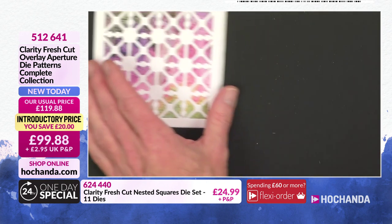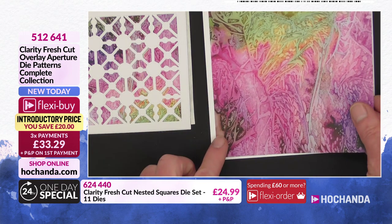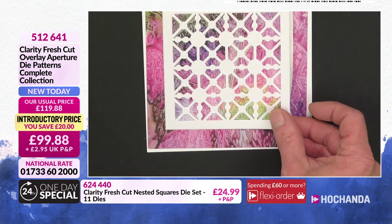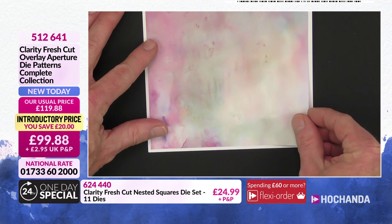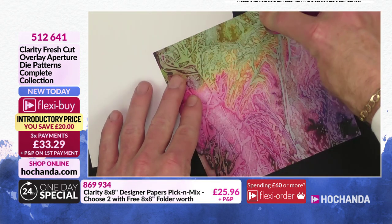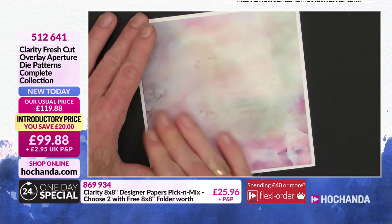Okay, so I've gone for one of our 6x6 card blanks. I've taken a piece of the same design of the beautiful Toscana 8x8 paper. So I could, if I wanted to, be really bold and go for it, or I can go for the softer side, which I'm going for here. So we're going to attach that to our card. Again, you can use double-sided tape, tape runner, entirely up to you. So I've just trimmed it down to size.